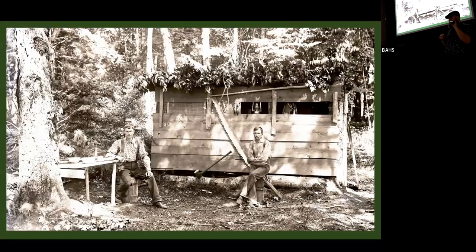This doesn't seem to be a typical view of what it looks like to work in the woods. These two gentlemen, they're twins. They are Reuben and Ruford DeLong. They're Benzie County boys. And I think they were two out of nine boys. So they had a lot in that family.